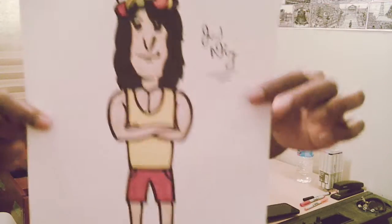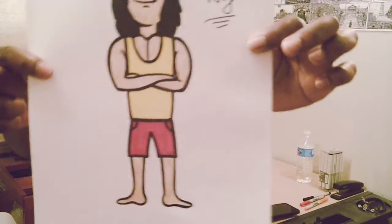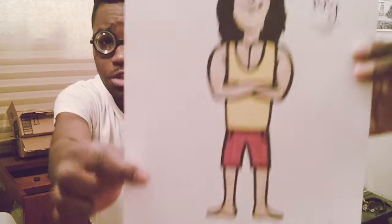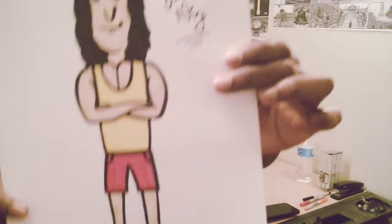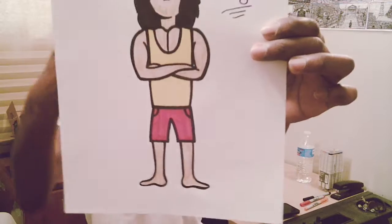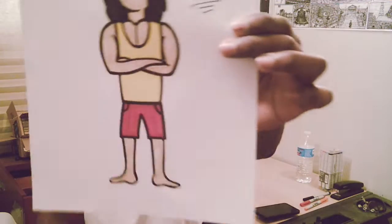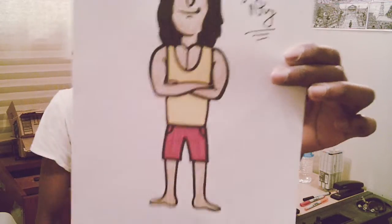Okay, nerds, here's the finished drawing of Starburst as a human. This guy is Jack, looks really dreamy. He's wearing a fruit crown, he's chilling. He has a yellow tank top, red shorts. Red and yellow are the colors of the Starburst design. It's also the Hulk Hogan colors.